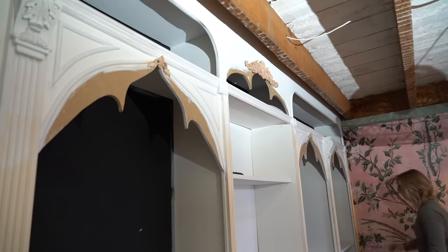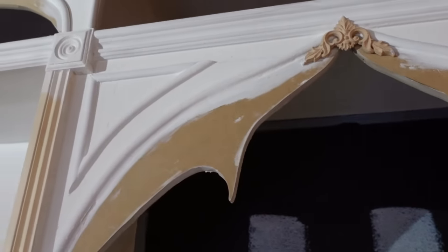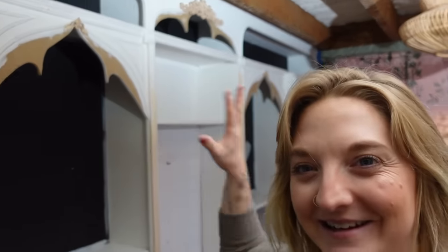Okay, so we finally have all the trim detail on here. I think it looks pretty cool. I mean, it's not perfect, but you know what? I don't think it ever was going to be, not with the way that I did it. But either way, I'm really happy with all the changes. This is the vision. This is what I drew, so I'm really happy about that.